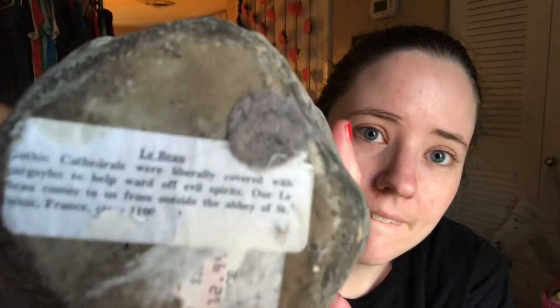It has an old sticker down here where it was like $13, but when I bought it, it was a couple bucks. And it says, it's French, Le Beau. I don't know how you pronounce that right. But it says, Gothic cathedrals were liberally covered with gargoyles to help ward off evil spirits. Our Le Beau comes to us from outside the Abbey of Saint Denis, France, and it's got some more writing, but it's covered up with sticker residue. I think it says circa 1100. That's really cool. I love this.